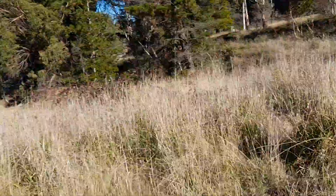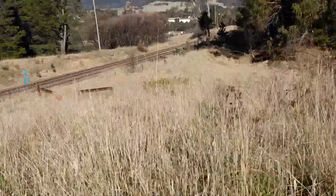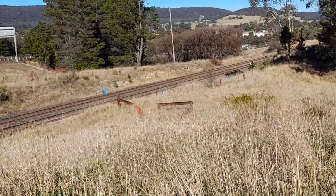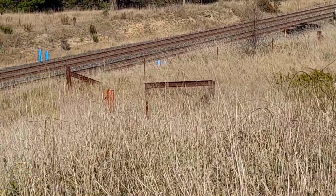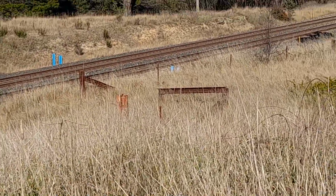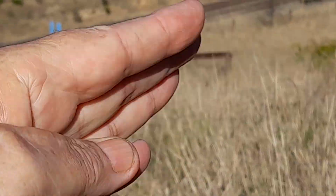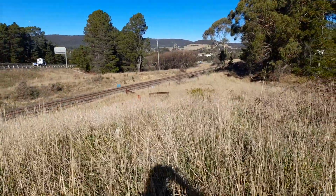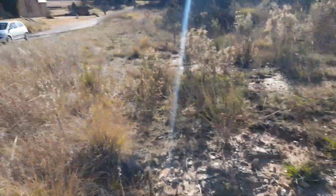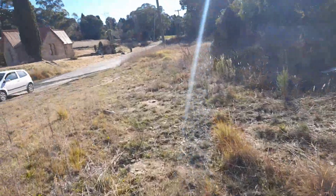Now, can you notice something which is out of place if you weren't up to date with it? Can you see the big steel fences there that hold the straining wires for the fences? Why would they build one that way and one this way? Why? I'll show you. Let's go up here and have a look. I'll keep the camera going just so you get it in your mind.